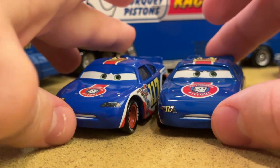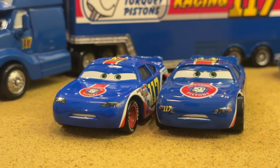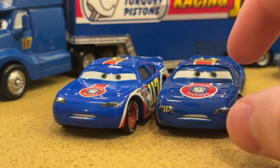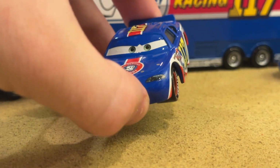Which version's your favorite? The expression is even a little bit different as well. It's hard for me to pick. I think I would go with the Chinese version just because, I don't know, the eyes just look a little funky here. It just looks a little disjointed to me with the eye plate in there these days.